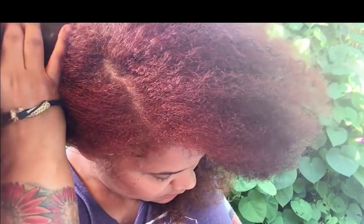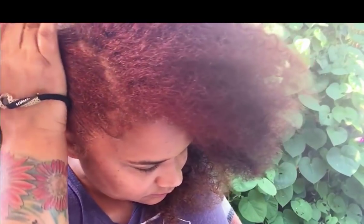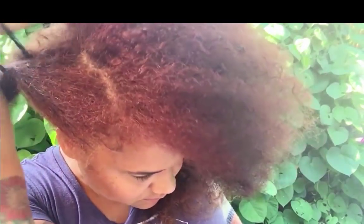I don't see the need to wash hair every day unless you have a particularly oily scalp or maybe really straight hair. But the hair that's really curly and needs moisture, to wash it every day would be so mean, I think, for my hair. Like with shampoo, I'm saying.